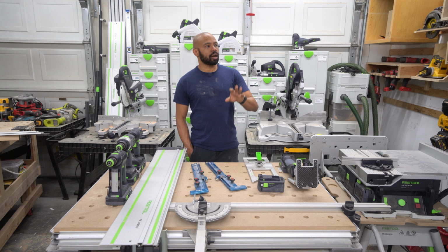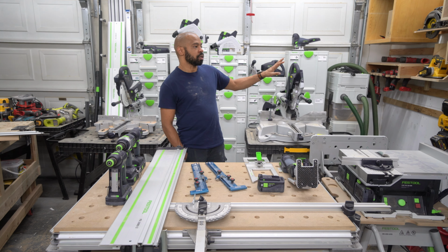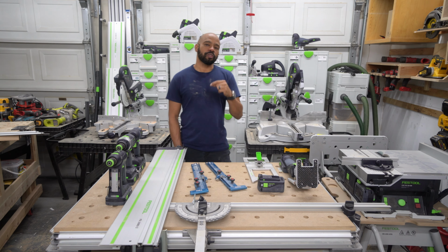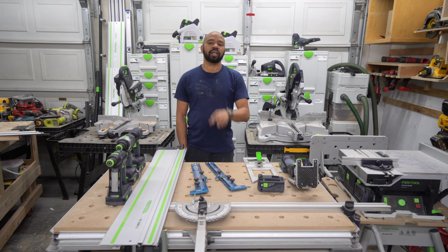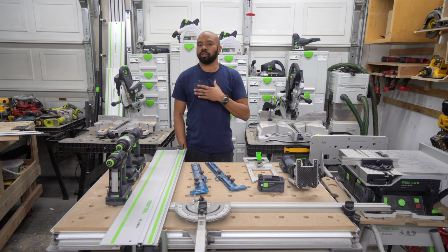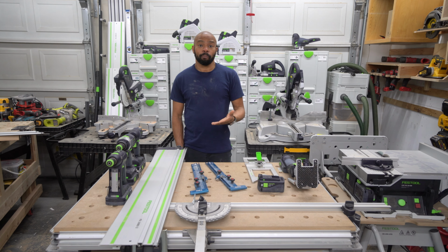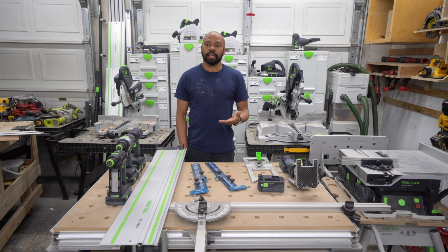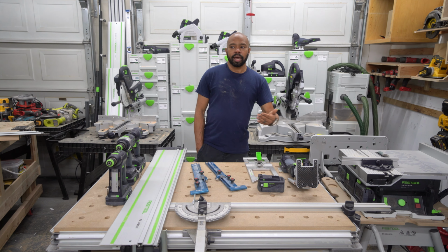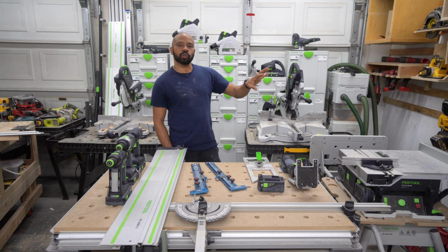I didn't have to buy all of the Milwaukee tools. I didn't have to buy the DeWalt tools, because for the things that I want to do in my shop, I could have been served just by focusing in on this one brand, because I simply just want to make basic cabinets and shelves, maybe a little furniture here and there, and practice and get better at that. And I don't need a lot of the tools that I purchased.